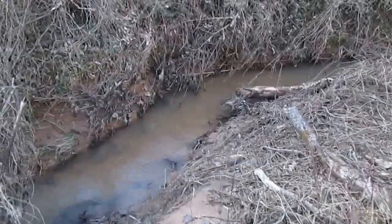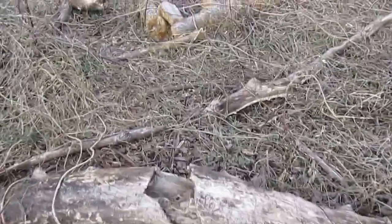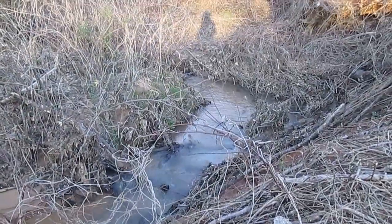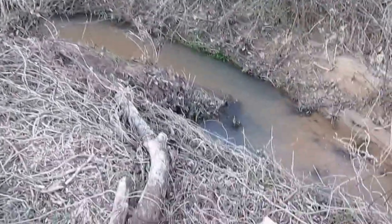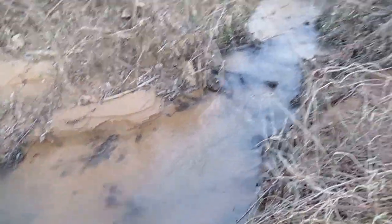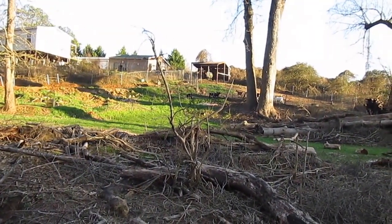So much cleanup yet to do, but at least now we can get around and in it. This would be such a beautiful piece of property if it wasn't for that trail. Nice little bend wraps around. I hear Diva. Can you come up here so I don't have to go down there?